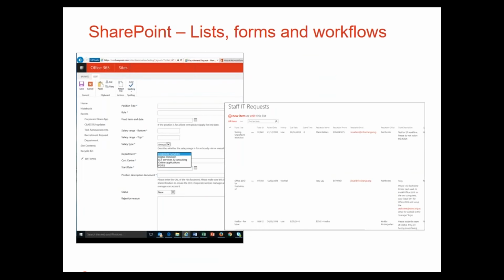The other thing that SharePoint does, and again, this isn't for everyone, is lists, forms, and workflows. Essentially, if you can think of some of those things that you've currently got in Excel spreadsheets or basic Access databases or anything like that, you can probably put them in a SharePoint list. So there's one there, for example, staff IT requests. We've got a couple of organizations that don't have a massive IT department. They don't need help desk software, but they have a form on their intranet where if anyone wants to log an IT request, they log in, fill out a form, and submit it. And then the IT guy gets an alert. And then when he's finished, he logs back into that form and says, status complete, etc.